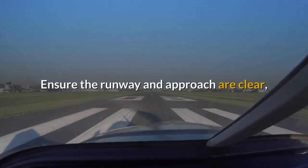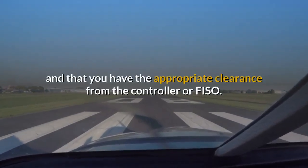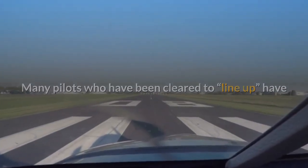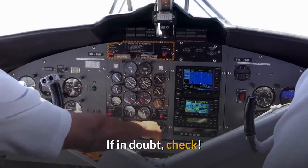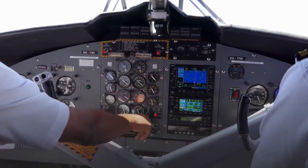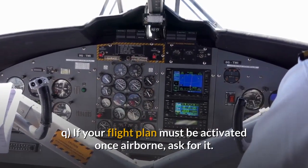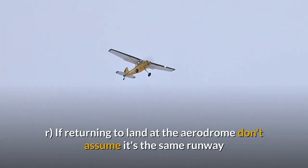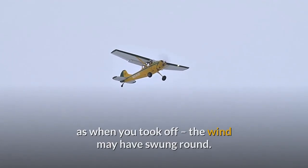Ensure the runway and approach are clear and that you have an appropriate clearance from the controller or FISO. Many pilots who have been cleared to line up have been known to take off without the necessary clearance. If in doubt, check. If your flight plan must be activated once airborne, ask for it. If returning to land at the aerodrome, don't assume it's the same runway as when you took off. The wind may have swung round.